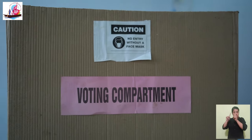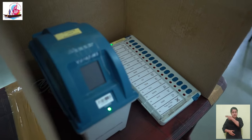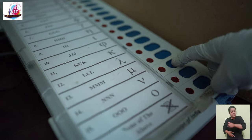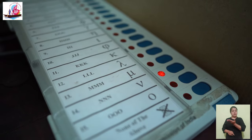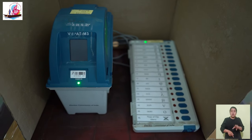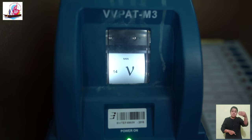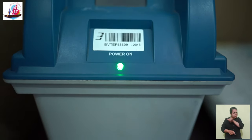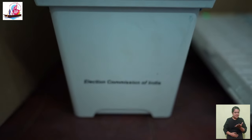The voter presses a button against a chosen candidate to vote on the electronic voting machine, EVM, and a red light glows. Voters can check the printed paper slip through the glass on the VVPAT window to verify their vote. After that, there will be a beep sound. That's it. Isn't this a simple process?